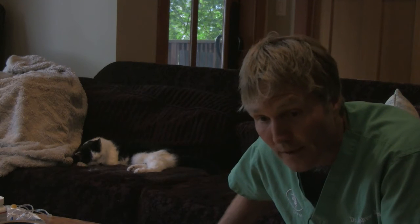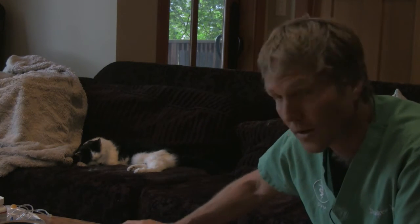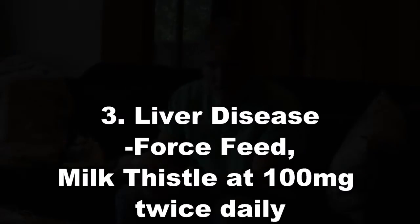So if you could do one single thing differently, 100% is you get your cat 100% off of that dry kibble, and 100% onto this high protein, moist canned cat food.